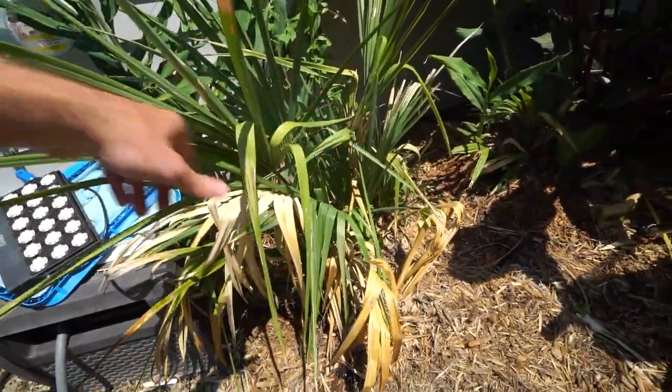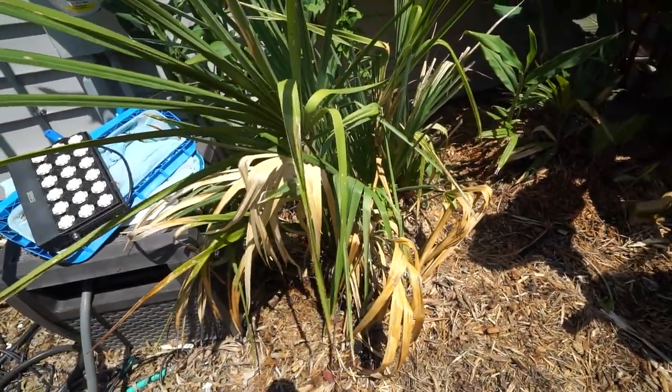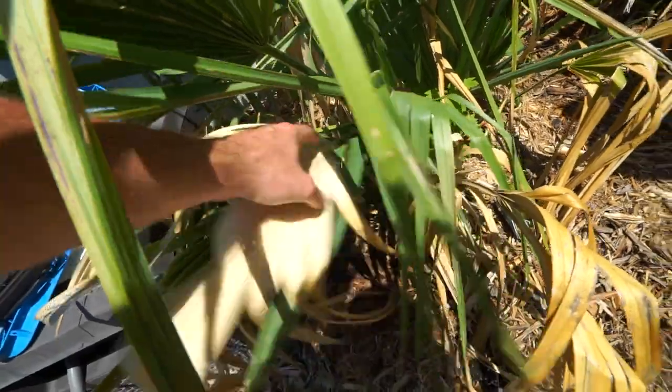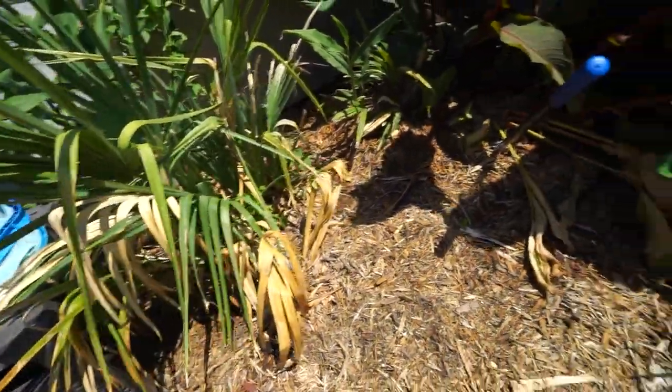I can finally go in and cut out a bunch of that old stuff. It still had a little bit of green in it. I don't want to cut it while it was still green, but yeah, that's fully browned out. There's no reason to keep that. You need to open things up for the crown of the plant.